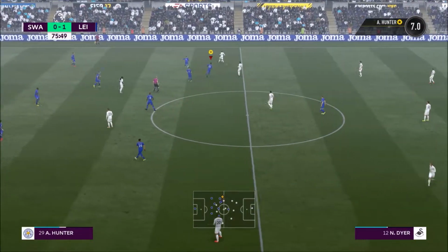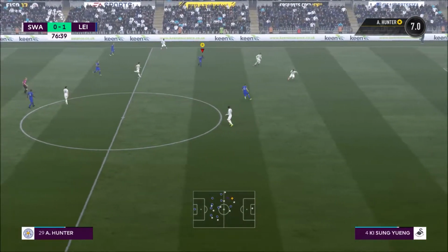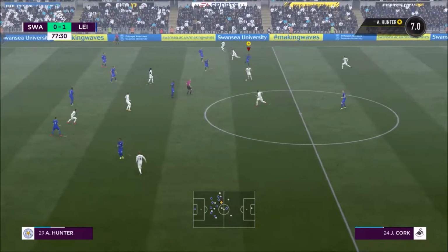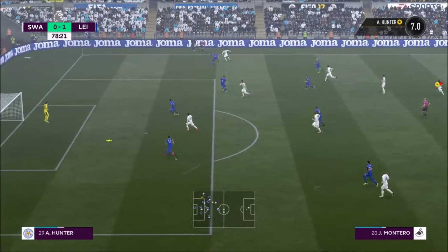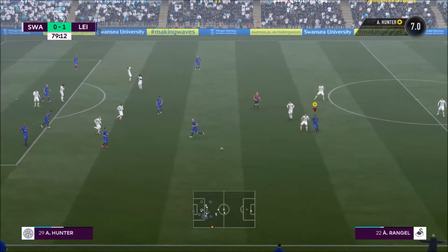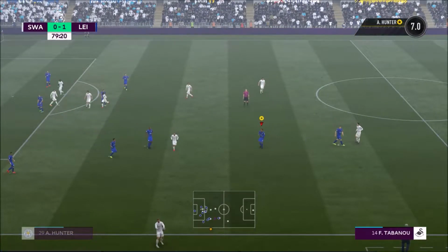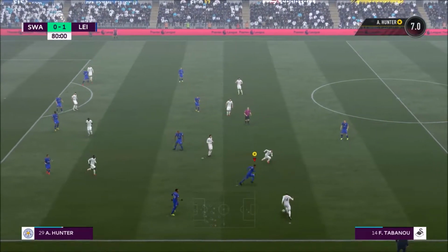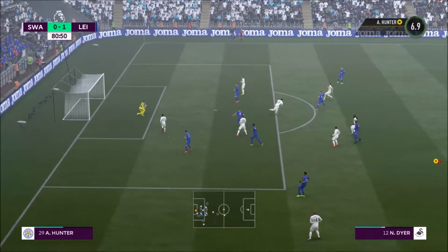Nathan Dyer. They spread it out wide here. Chance to get some width into this attack. Deflected out for a throw. Sung Yun Ki looking for an opening with some good controlled build-up. He's better usually at crossing. Shots on here. Good work by the goalkeeper.